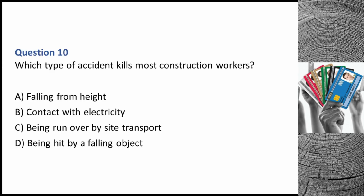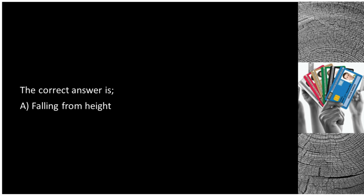Question 10. Which type of accident kills most construction workers? A. Falling from height. B. Contact with electricity. C. Being run over by site transport. D. Being hit by a falling object. The correct answer is A. Falling from height.